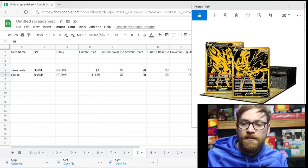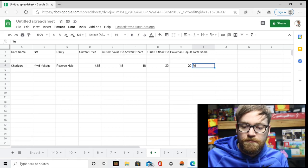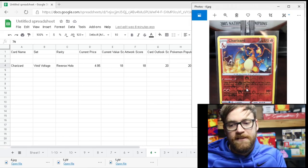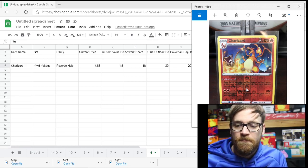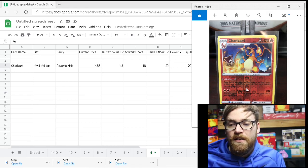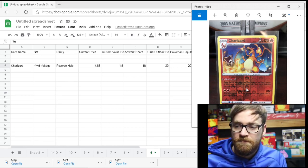Coming in at number 4 on our list, we have the Vivid Voltage Reverse Holo Charizard. This is in the reverse rare slot, obviously, so it's actually kind of difficult to pull this card from Vivid Voltage. Current price is right at about $4.85 on TCGplayer.com. If you can get this in perfect 10 quality, you should definitely try and get it graded.